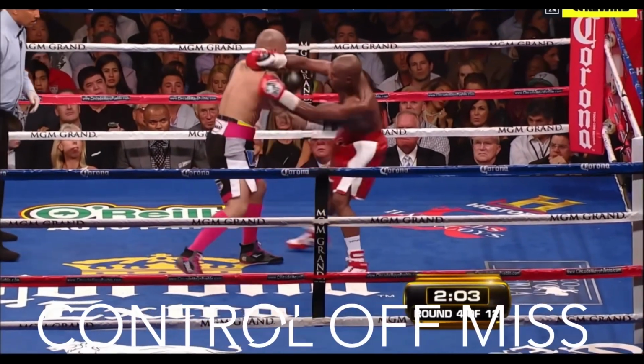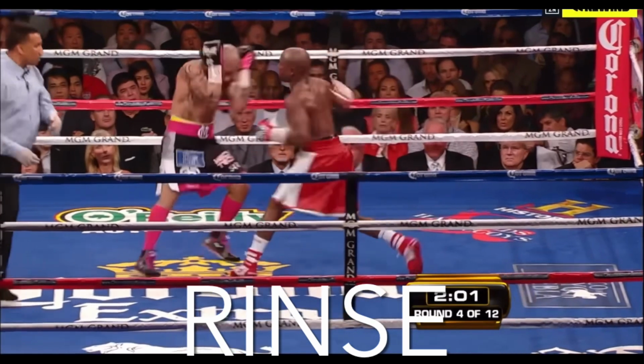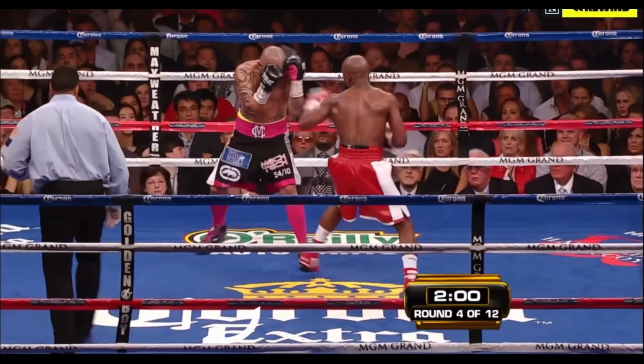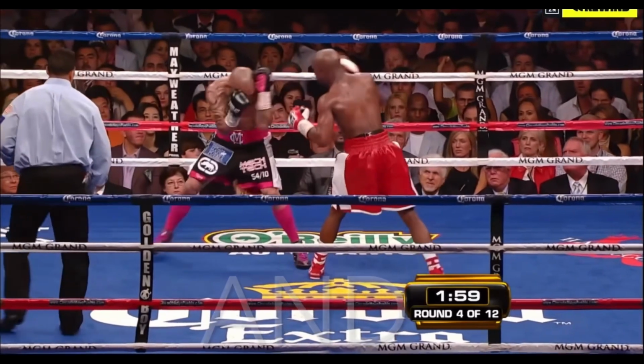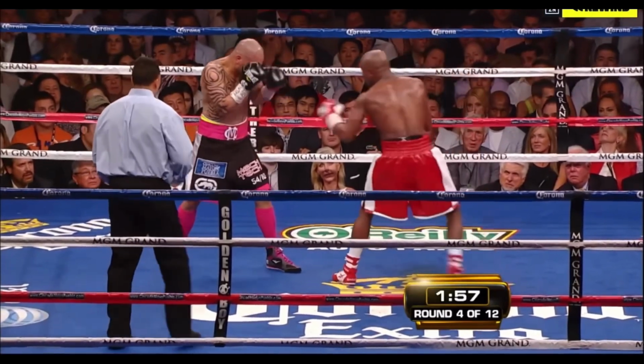Floyd has the most active and intelligent control game I've ever seen. You could work on it with drills, but Floyd's control game level only could come from thousands of rounds of sparring. Cotto's making the same mistake with his high guard and dropping that backhand, so Floyd's just abusing him now. Rinse and repeat.